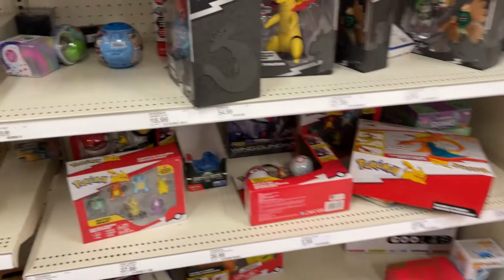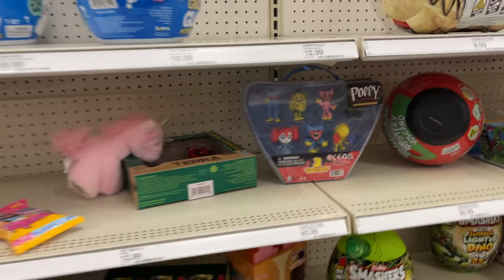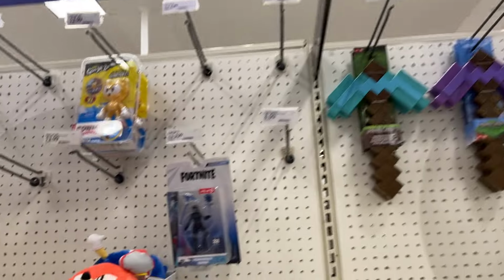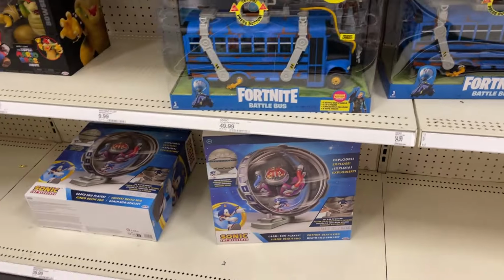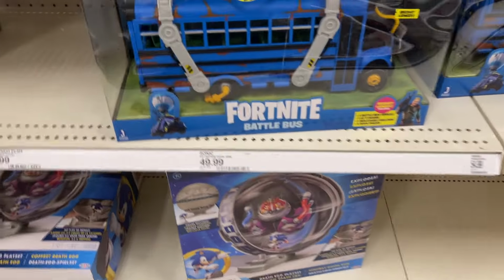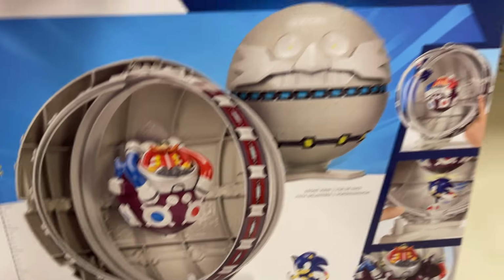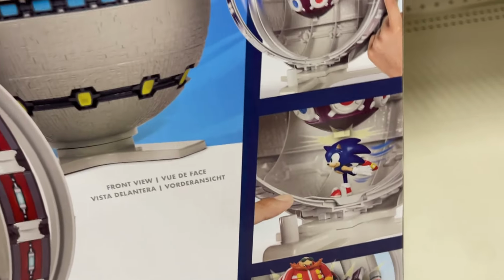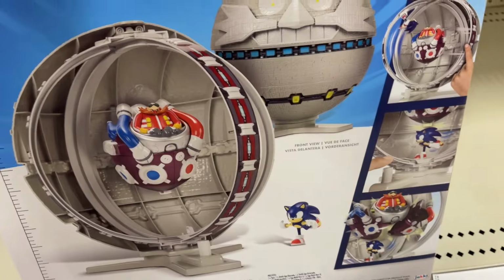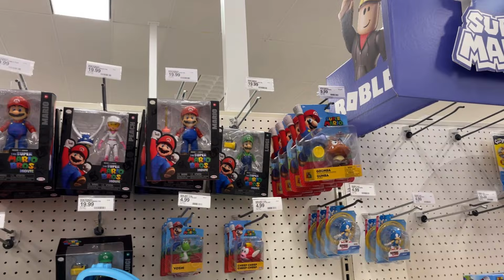In Toy Aisle, we got some video games, little Pokemon going on. Five Nights at Freddy's, Poppy Playtime, some Minecraft, little plushies, little Mario. Look at this. Little Sonic like Egghead. That's pretty wild. Yeah, look at that, like a boss battle, right? And then in and out of the spear, you got like Sonic doing some laps. Eggman in the center. Huh, that's cool. Death Egg playset. Bowser. There's our Mario.